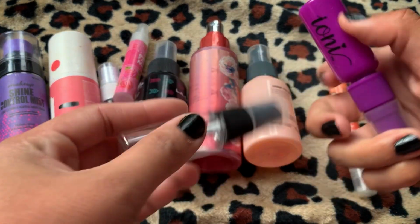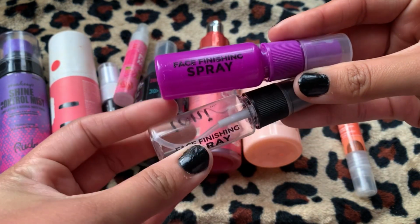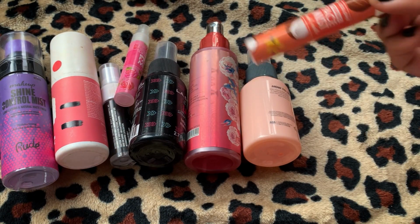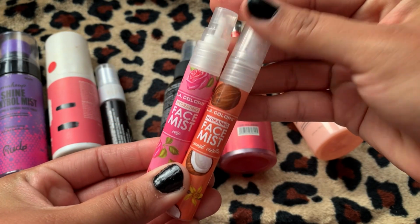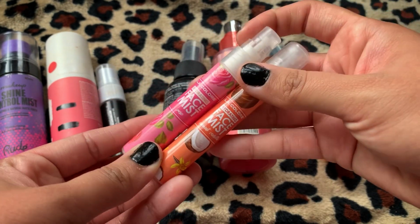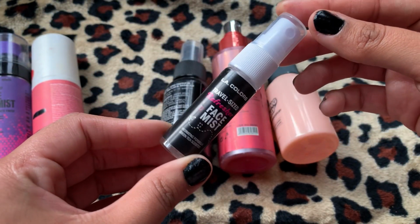I have 2 Ione Cosmetics setting sprays. You guys know how much I love these. And yeah, it's just their face finishing spray. I already bought a backup, so definitely love this. I have 2 of the LA Colors hydrating face mist, which I do really enjoy. They're just kind of small, so you go through them really fast, but these are definitely great if you're going to be traveling. We have a LA Colors travel size refresher mist.